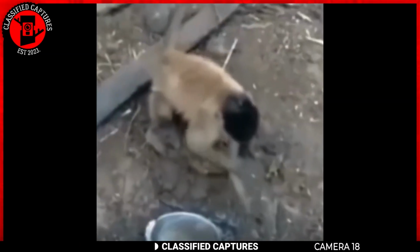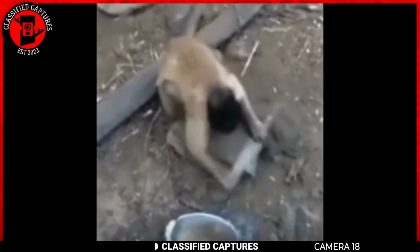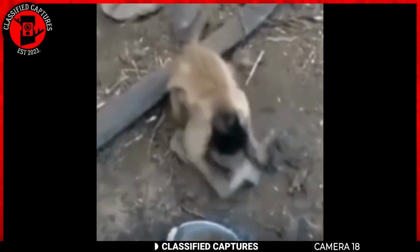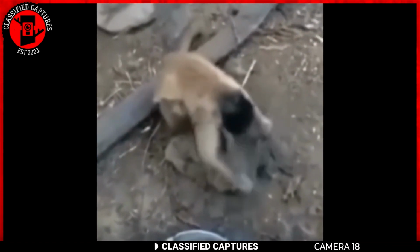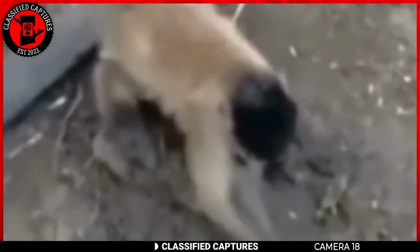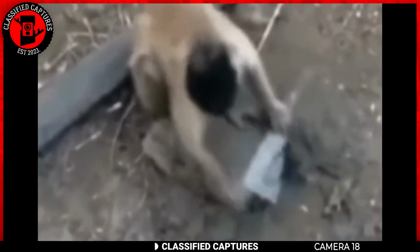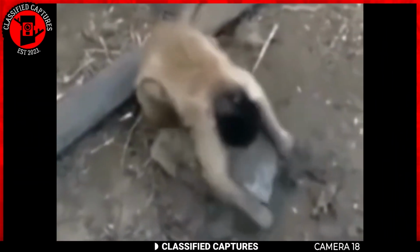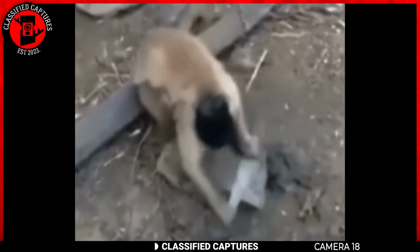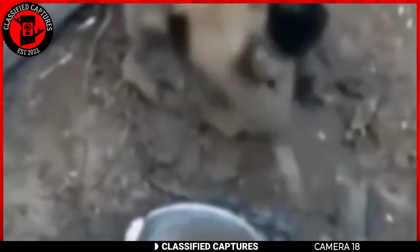This scene gives me serious Planet of the Apes vibes, using our technology and knowledge against us. It's fascinating and a bit unnerving to see how intelligent and observant these creatures can be. Monkeys are known for their ability to learn and imitate human actions, which is both as exciting as it is concerning. While it's incredible to witness the cognitive abilities of primates, it also reminds us of the potential consequences of domestication and the interactions between humans and animals.